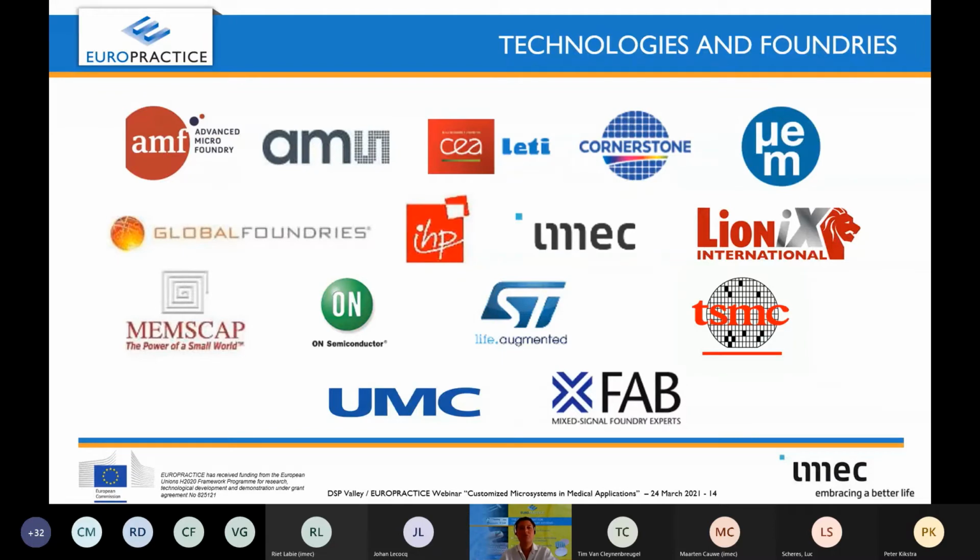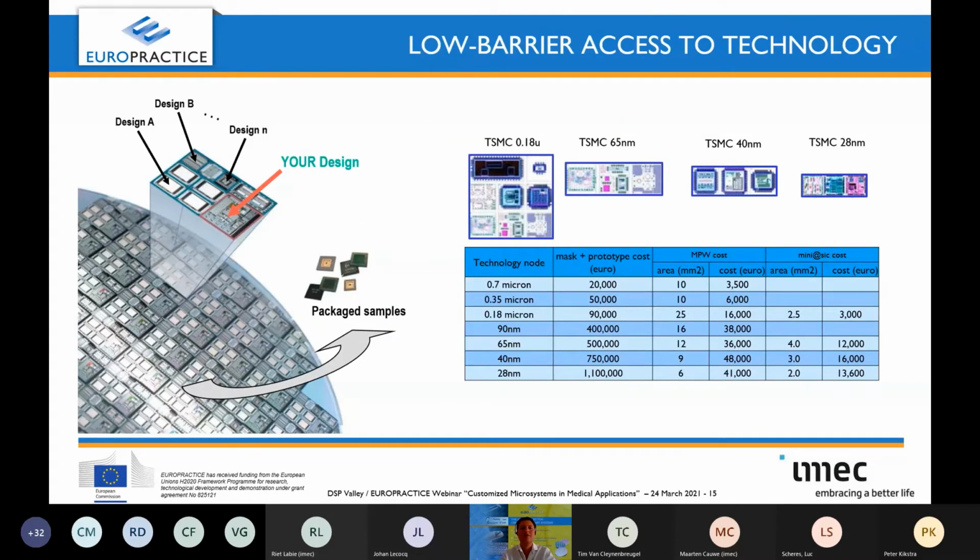So you can see we cover a really large space, and that's very important because you want to open as many possibilities for the academics so that they can really continue their innovation. And it's very important to do that at a low barrier, so to make it affordable. And that I try to show here on this slide. So this is explaining the MPW process in a bit more detail.